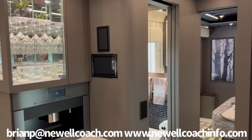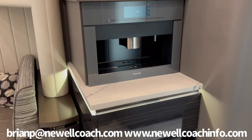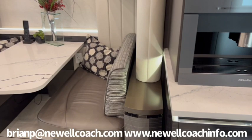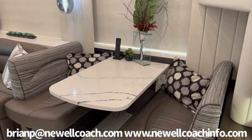This is a beautiful wine glass cabinet with rocks glasses down below, and then a Miele coffee maker and a drawer for coffee accessories and a slide out wine chiller. This is the motorized dinette. The seats come out automatically with bolsters to give room for four people. And then the tabletop slides out with a leaf.